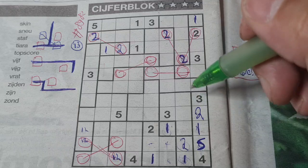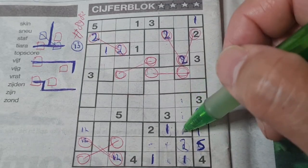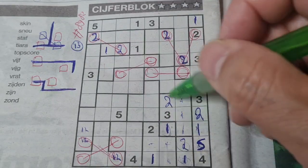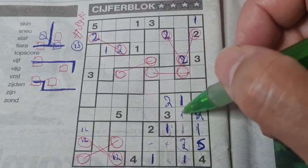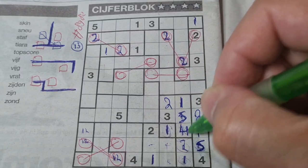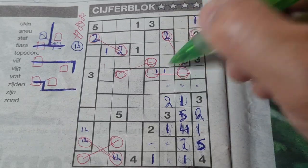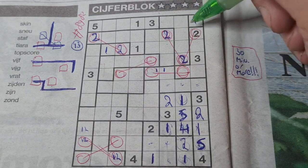Then let me see. These 3 boxes surround the 2 can be a 2. So 1 box left for the 2 in this area, supposed to be here. These 2 boxes can be a 1. So 1 box left for the 1 in this area, supposed to be here. 2 numbers left in this area for numbers 4 and 5, we have a 5 there. No 5 there. 5 should be here and the 4 goes there. These 3 boxes surround the 1 can be 1. So the 1 could be here, could be there. Let me see.